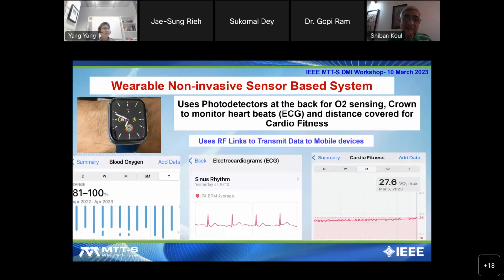Now I start with the wearable non-invasive sensor, and you can see I am wearing one of the watches. It uses photodetectors at the back for oxygen sensing. I can get my oxygen level, which was needed during COVID. Then there's a crown here to monitor heart rate. Then distance traveled can be picked up, which gives us a very important parameter called VO2. What is this VO2 parameter? When we walk, how fast our lungs consume oxygen, and it is very, very important. At my age, I should have 28. Yesterday I took it, it's 27.6. ECG is perfect, and then blood oxygen.